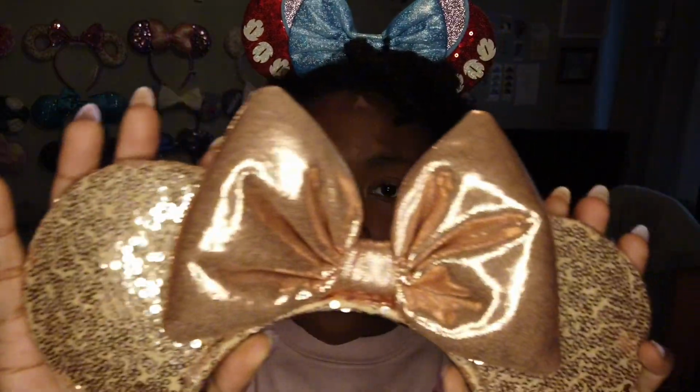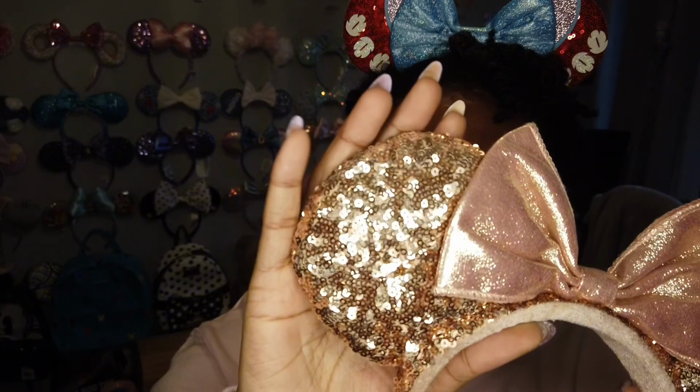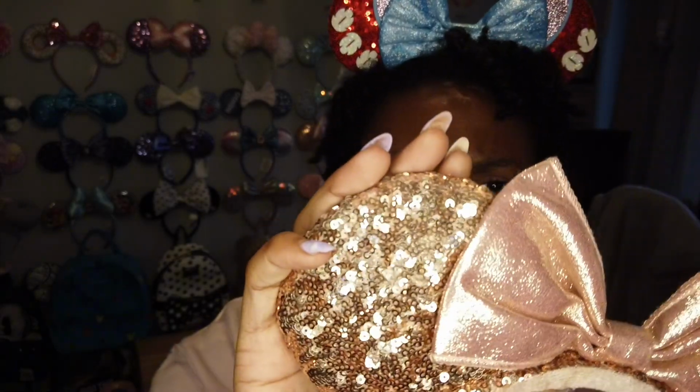Anyway, these rose gold ears I bought from a small shop. I don't know the name of the small shop, so I unfortunately will not be linking it down below. They are a rose gold sequin ear with a rose gold satin bow. These are the rose gold ears that started it all. These are the OG rose gold ears. I feel like now you can find these fairly easily, especially secondhand.